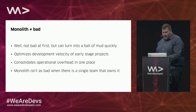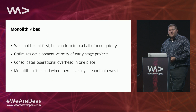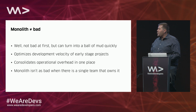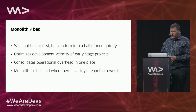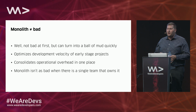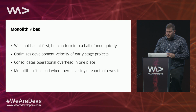And so it really started as a monolith. And monoliths aren't bad. This is a pretty common pattern. Well, they're not bad at first because they optimize for developer velocity, and they consolidate the operational overhead into one place. You only have one application to deploy and one application to monitor, and if it goes down, that's the one thing you have to fix. And a monolith isn't as bad when there's a single team that owns it, but when you have thousands of engineers working globally across hundreds of teams, it quickly becomes a ball of mud.